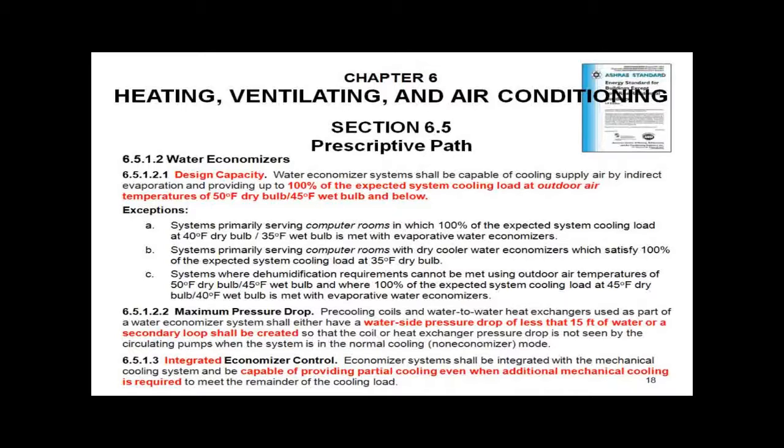And that's a pretty powerful statement when you see that. Now, there are some exceptions that you can see in A, B, and C, which we don't have a lot of time to deal with today, but basically they apply to where you've got computer rooms or data room type situations where you've got heavy sensible loads. There are different design numbers available, also exceptions. Exception C is where you cannot meet the humidification load of the building. But normally, you have to calculate the cooling load at 50-degree dry bulb and 45-degree wet bulb and size your water side economizer on that number.